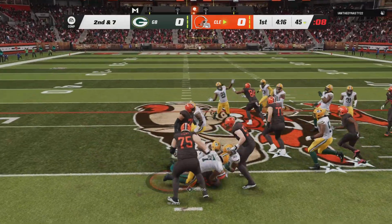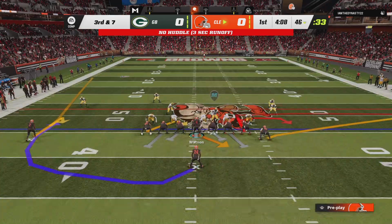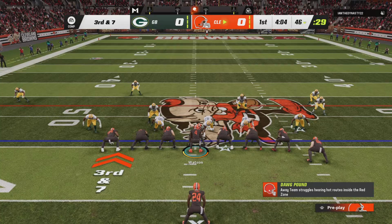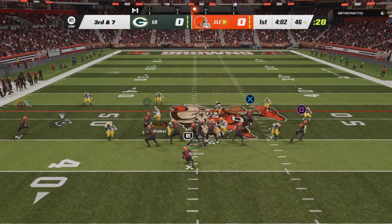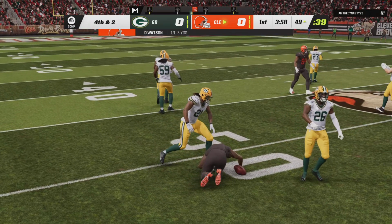Second down, here's Chubb again. And nothing doing. He's immediately taken down at the line of scrimmage. So 7 yards from the first down here as they come up to the line of scrimmage. Throwing on third down, Watson. And he'll hit the slant route. That's caught by Cooper.